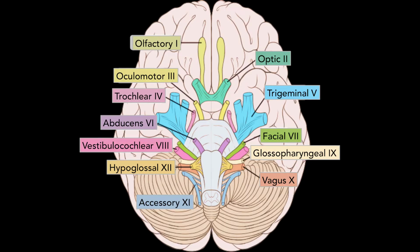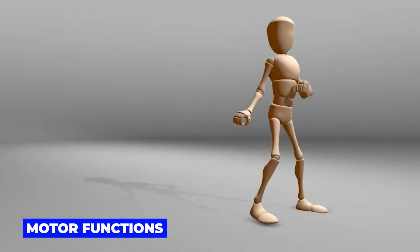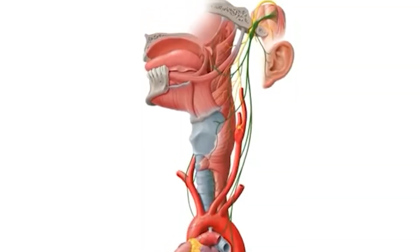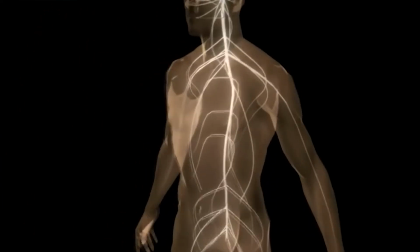Some of these nerves transmit only sensory information, like smell, touch, taste, and sight, while others transmit the motor functions that control the movements of the body. And some are the all-rounders. They perform both functions. Guess what category our vagus nerve falls under? It can transmit both functions. No wonder it is called the wandering nerve.